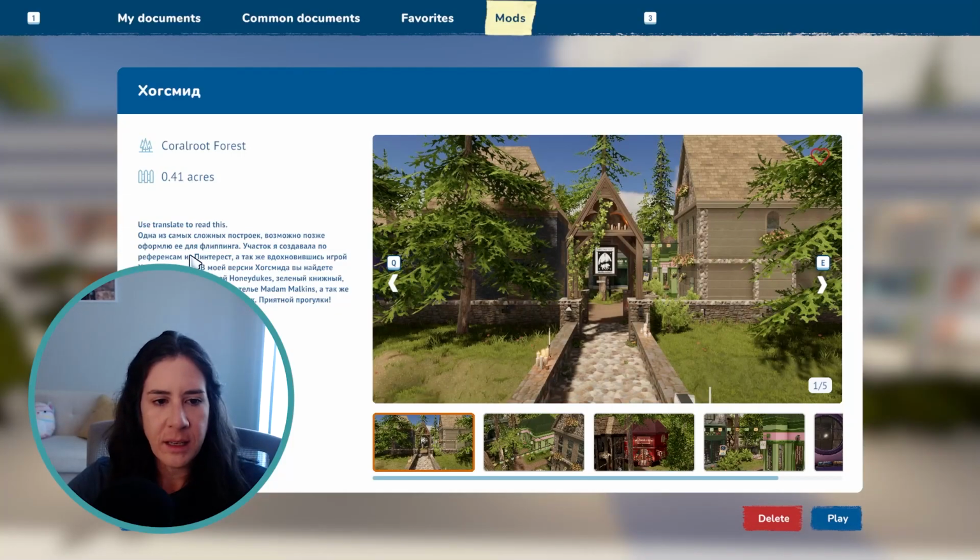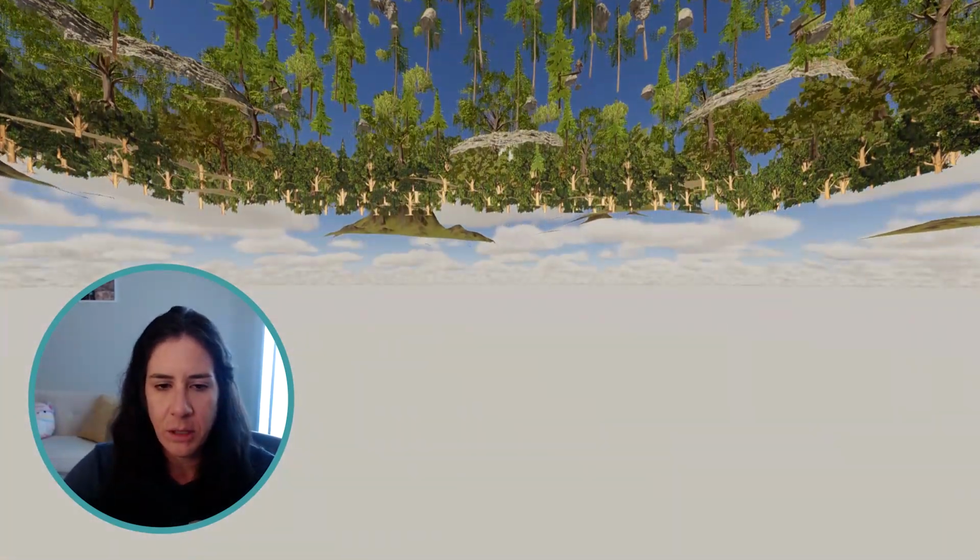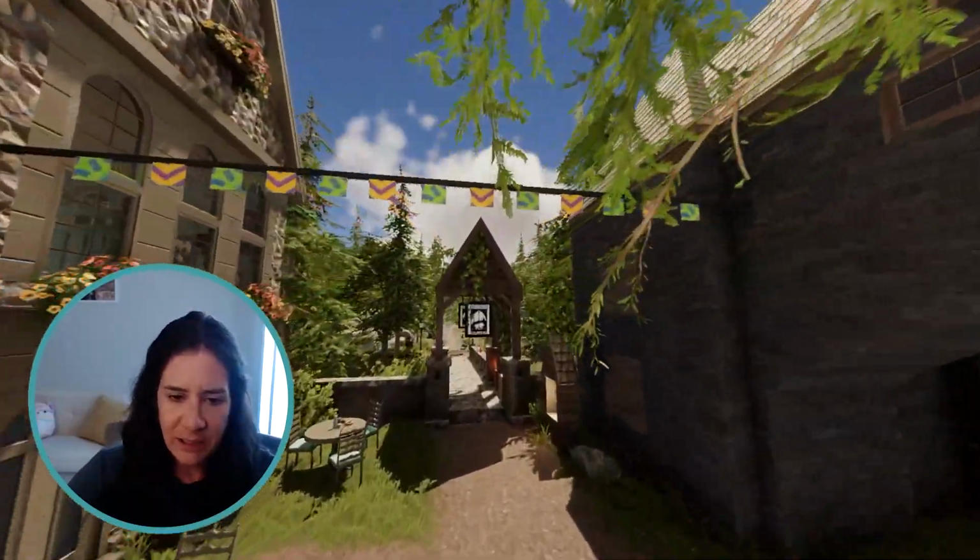Okay, this one, I can't really copy and paste this to translate it. But in Mod IO, it said something about Hogwarts. So let's go try it out. Oops, I fell. Oh no. Oh, I'm okay now. I don't even know where to begin here.